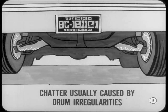Chatter is usually caused by brake drum surface irregularities, especially in the front brakes. A drum surface may be wavy, oval, out of round, or spotted by overheating. I'll describe the effects of these conditions as we go along.